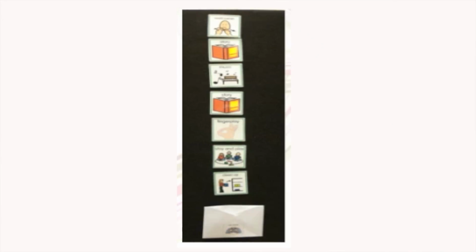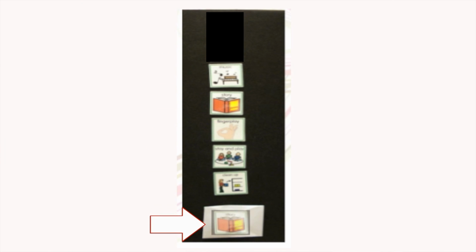Okay, here are the things that we have to do, and then what you do is when you're done with each one, you take off the welcome and you put it in the all done box, okay? Then the next thing you do is your story. Look, we're done with the story now. You take it off and you put it in the all done. How many more things do we have to do? It becomes a nice learning math activity.